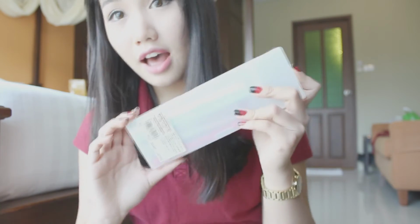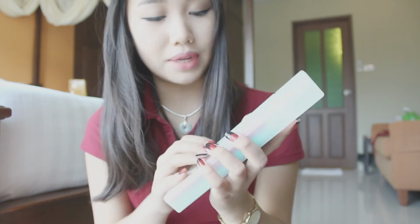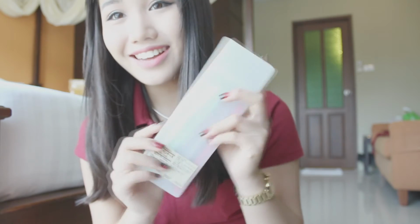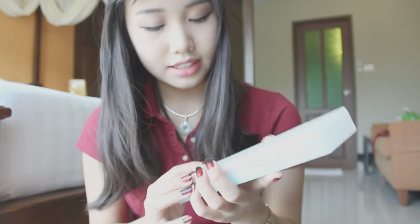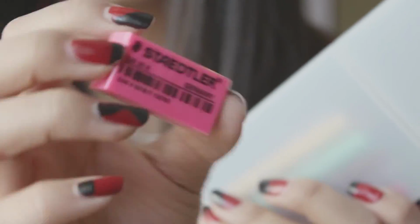This is a pencil box. I got this from Hong Kong, this MUJI pencil box, and I've always wanted to have one of those because it looks so basic and aesthetic at the same time, and it's really light too, so it's really easy to take with me on holidays and such. And I got two sakura foam erasers and a pink basic eraser. I'm going to put this inside. Looks cute. Yeah, just like this.